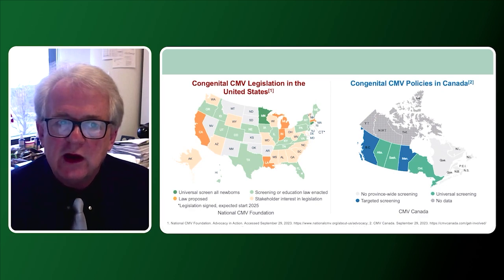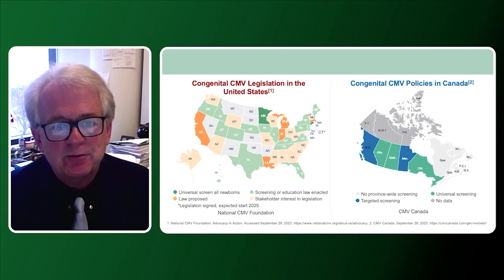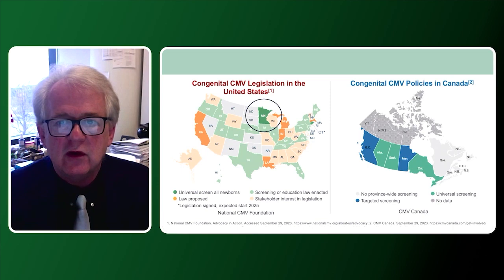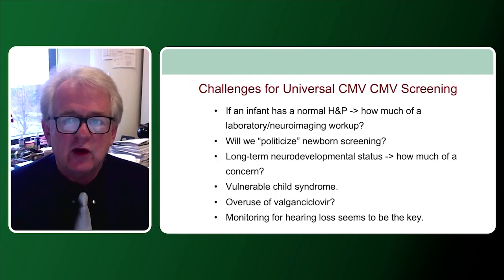Interestingly, newborn screening for CMV in those Canadian provinces is not under the aegis of the newborn screening programs, but rather conducted by the early hearing detection and intervention units in those governments, so-called EHDI. It will be interesting to see how this issue continues to evolve over the next few years. But at this point, Minnesota is the only state in which we have universal screening.